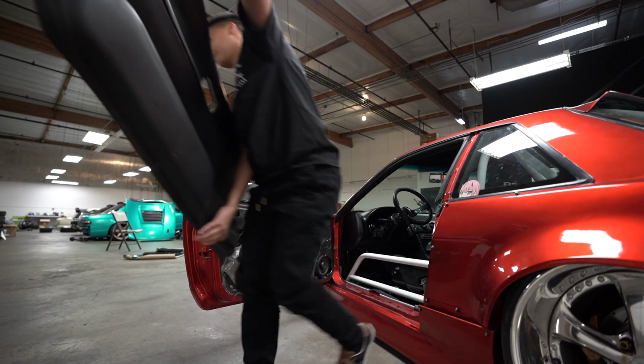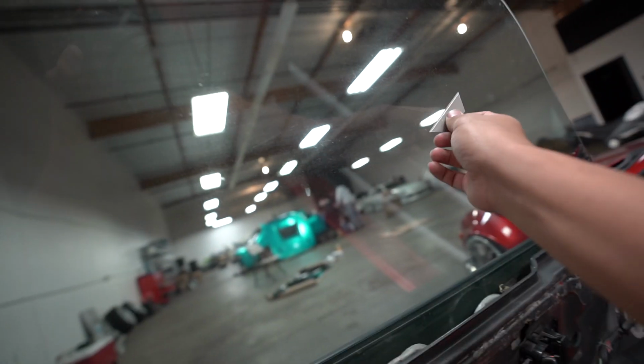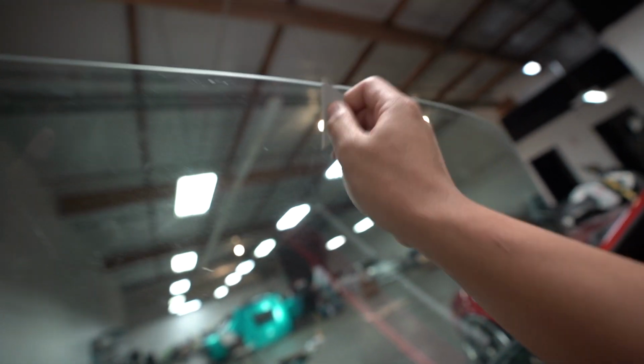There we go, that's it. Okay, next step is to grab a fresh new razor blade and go through and make sure you clean off anything. Check this out. There we go. Just make sure to remove anything that can show up when you put the tint over.